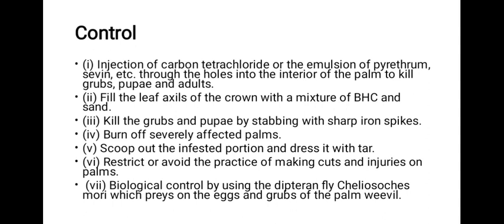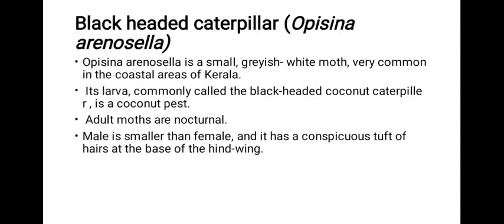Biological control by using the dipteran fly Scolia, which preys on the eggs and grubs of the palm weevil.